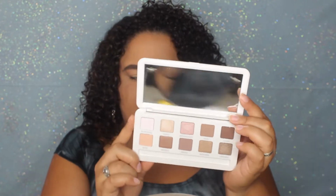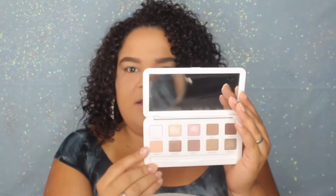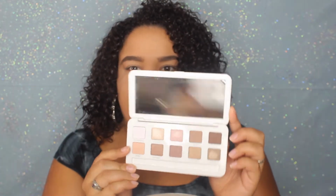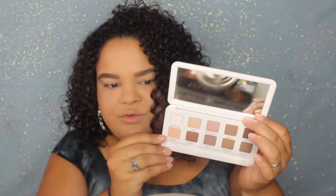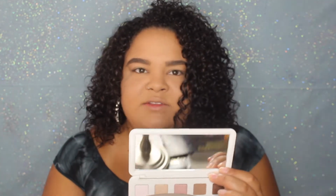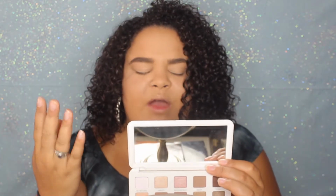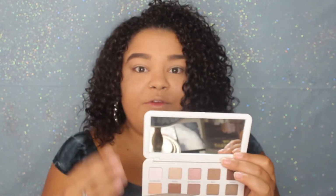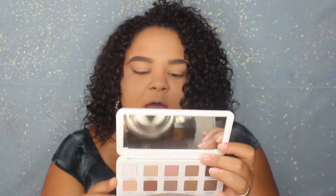You've got some really pretty neutral colors in there, as well as some pinks and some purples. I picked this one up because this is kind of my speed. I love the warm tones with the golds. But they did have other eyeshadow palettes, ones that are more colorful, and I believe I saw one that was cream shadows. So if you're into that kind of stuff, they have a wide variety of options for you. So yeah, we will go ahead and get started.